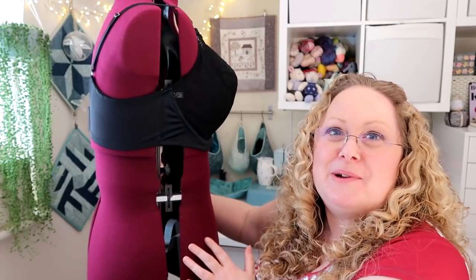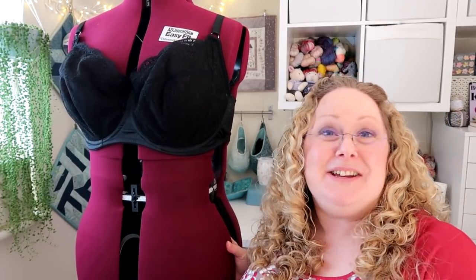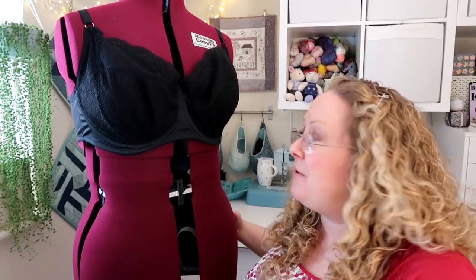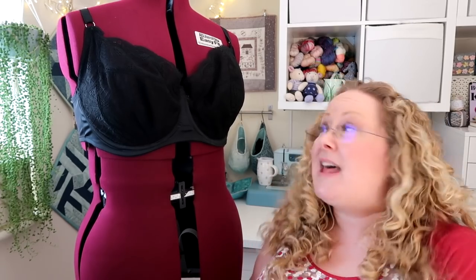But there we go. Bra number 5, I think. Still not 100% right, but I feel like I'm really on track now, copying a bra that I really like the fit of. Once I've got the fit of this one, I can then put this up against the Black Beauty bra and make some modifications to that to make that really fit nicely as well, because I like some of the features of the cups on that.